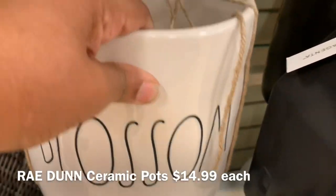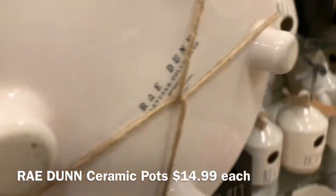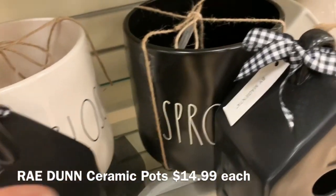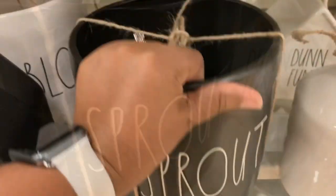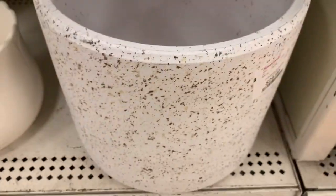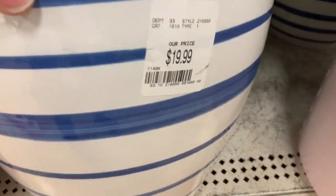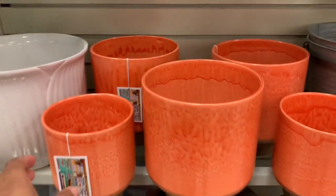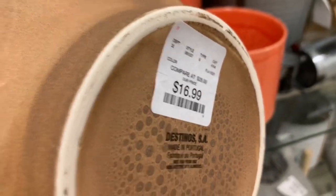Here they had some Ray Dunn ceramic pots for $14.99 each, and they look to be about 8 to 10 inches in diameter. Here they had a very sturdy concrete terrazzo styled planter for $24.99. And these orange ones came in a couple different sizes. The smaller size was $9.99 and the larger size was $16.99.